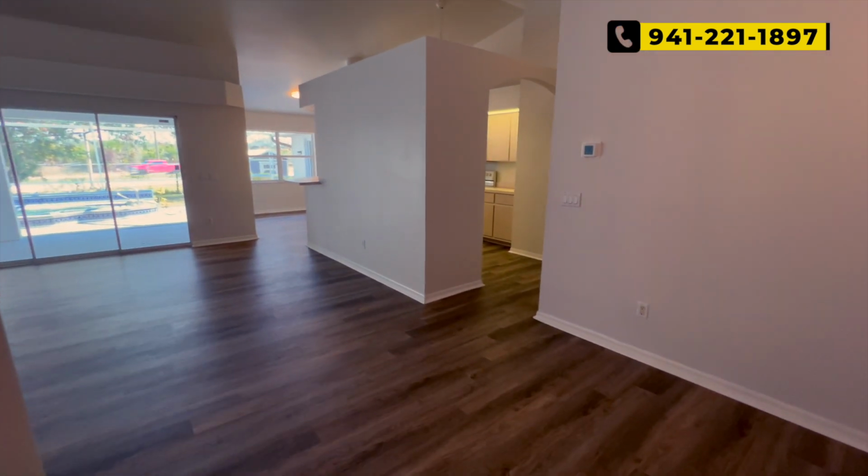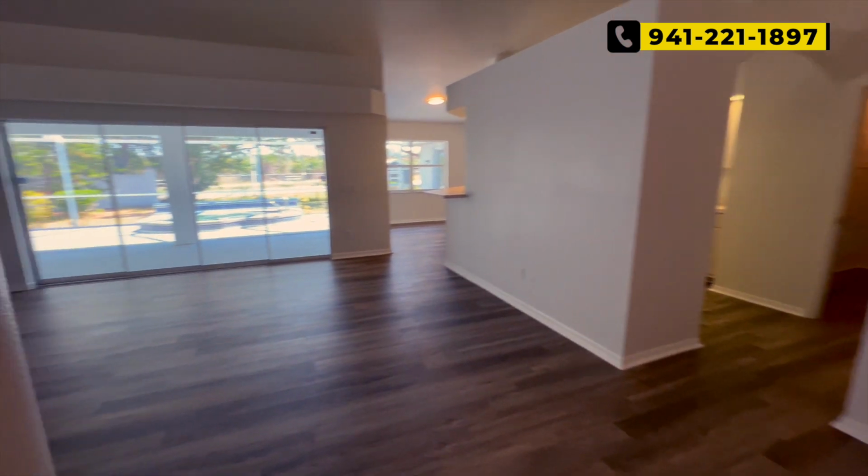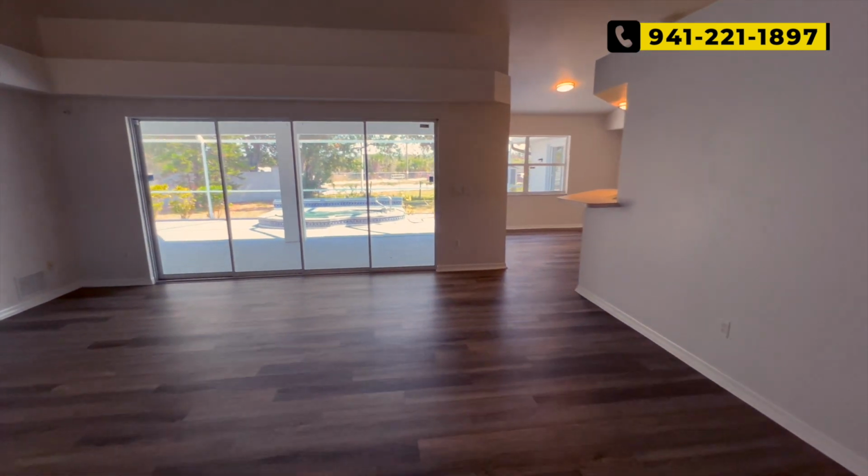And I kind of like the semi-open yet enclosed kitchen area, living room area.